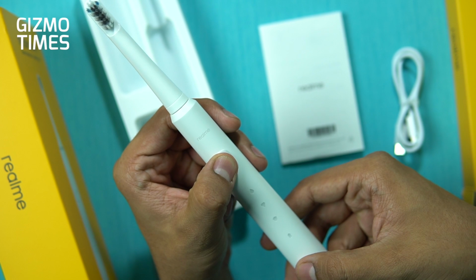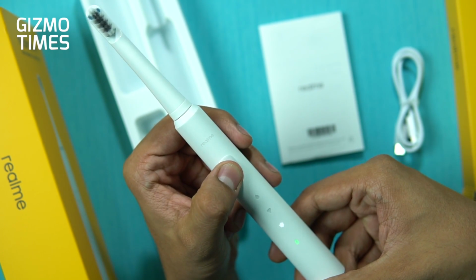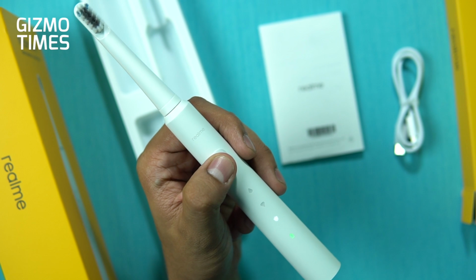You have the three modes here. The first mode is the soft, and next is the clean, and the third one is the polish. So these are the three modes that are offered here, and then you have the battery indicator as well. The battery indicator also has different color options.